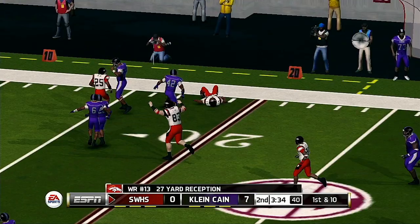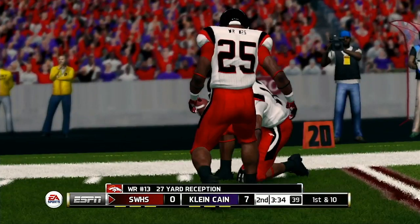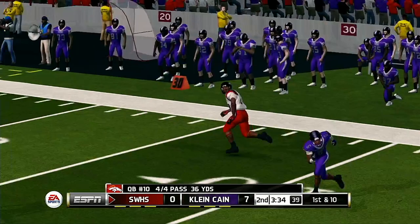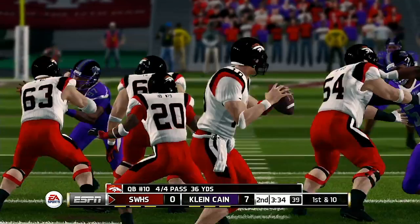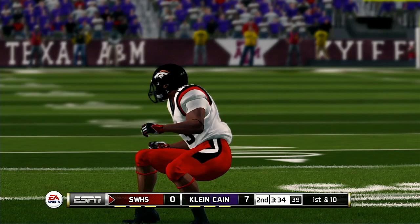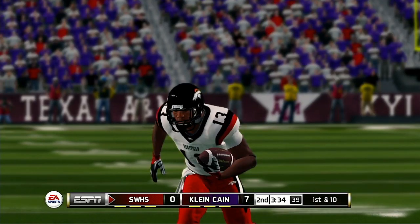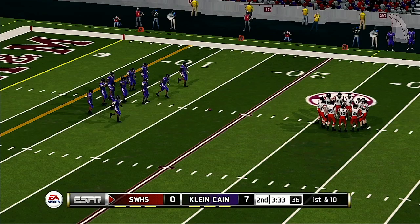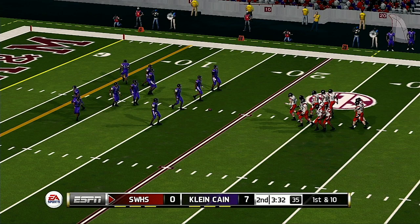Catch, and he's got room here. What a pretty pass play. This is just a simple play action pass. The defense here bit on the fake just enough, allowing the quarterback to find an open target, and the result is a big gainer. From the 17-yard line, it's first down.